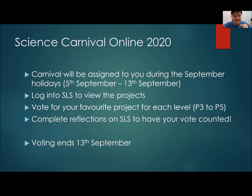So this carnival, all these projects and more will be assigned to you during the September holidays, which will take place next week. Log into SLS to view the projects. And of course, if you get some ideas, you can even make your own magnet toys to play with during the September holidays. We want you to vote for your favorite project for each level, P3, P4, and P5. So you actually have 3 votes. But in order for your votes to be counted, there will be a very simple reflection that you have to complete after you have viewed the projects. The voting will end on the 13th of September, and we will announce the results to you in term 4.